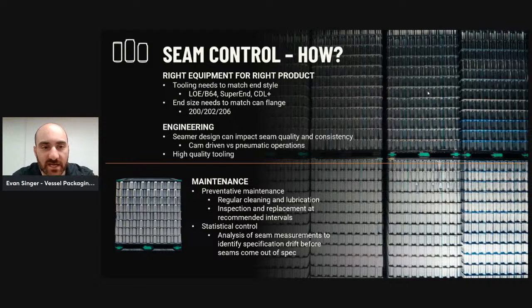Three main styles of ends that require different tooling that you'll see are the LOE or B64. This is the industry standard, and call it an older school product. It's definitely the most common, but there's newer end styles out there that actually save aluminum compared to the LOE B64. And those are the Super End, which is Crown proprietary, and then the CDL Plus, which is more of a universal version of a Super End, let's say.